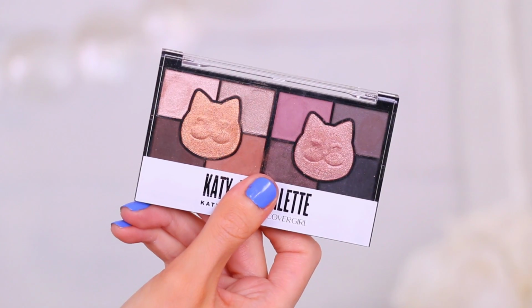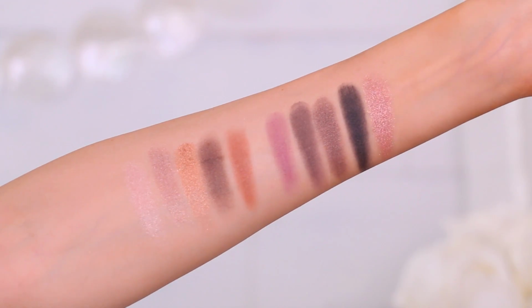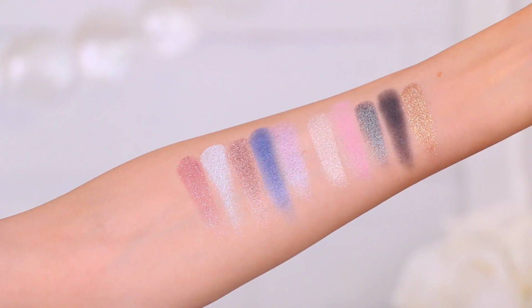And I've been really digging these lately, especially this one, which is Hot Cat. They have more warm tones on this side and more purpley mauve tones on this side. I am currently wearing this on the lids as well as this sort of smoked out into the crease a little bit. The Cool Cat one right here is all shimmer shades, just nice pops of color.